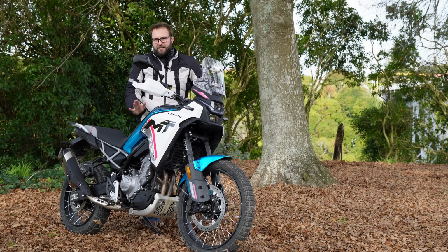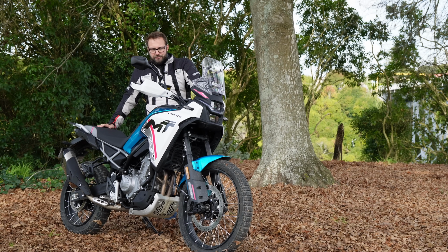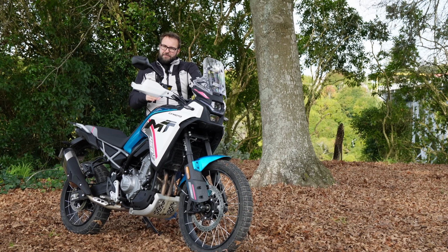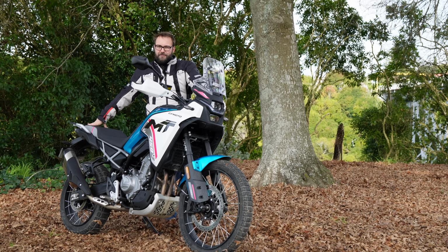Got a 17.5 litre petrol tank. That gets you about 400 kilometres of range, going by my testing. Somewhere between 350 minimum. And for the touring, it absolutely gets a big tick from me.